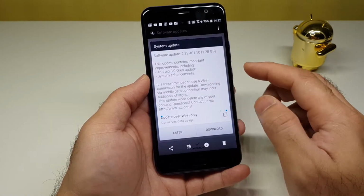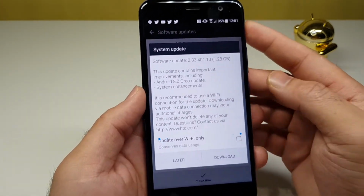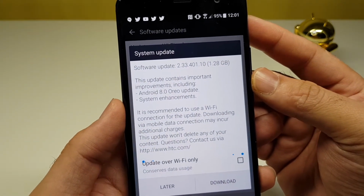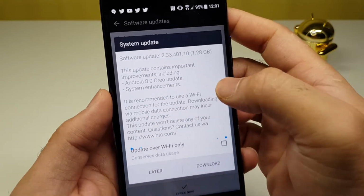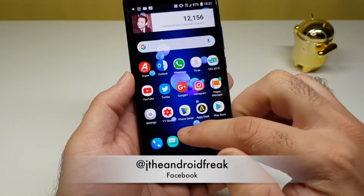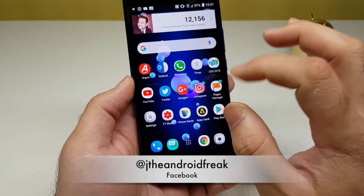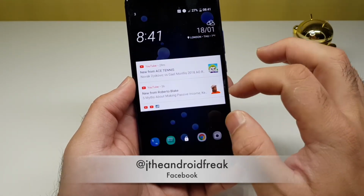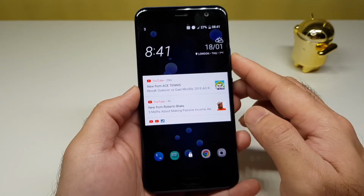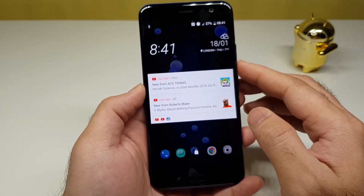Okay, so I got the Oreo update in the UK on the 17th of Jan. It was a 1.28 gig huge massive update. It says an Android Oreo update and system enhancement, so it was quite nice. And then the first thing I noticed was the widgets. Like I said to you earlier in the video, they look very nice and I love this new touch by HTC.